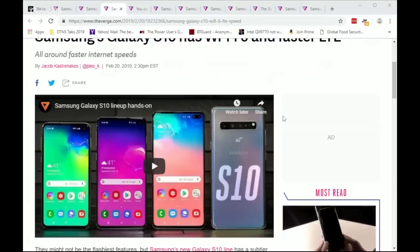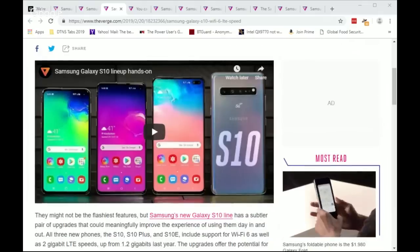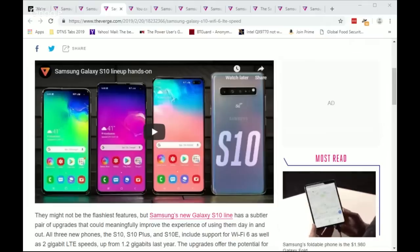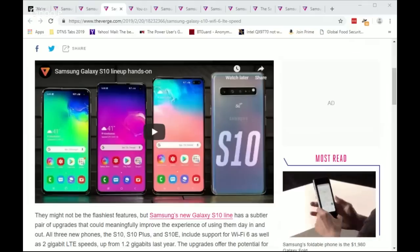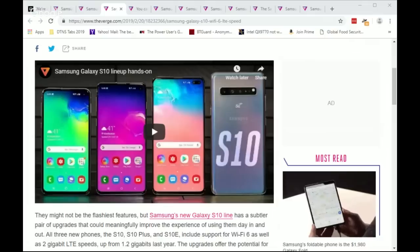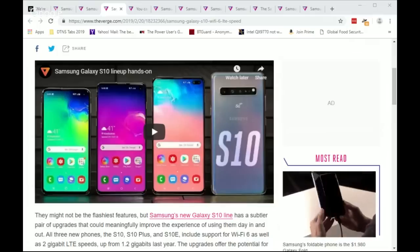The S10 starts at $899. Pre-order tomorrow, February 21st, shipping March 8th. The S10 Plus, same pre-order and shipping dates, February 21st and March 8th, starting at $1,000. And both of these can charge other devices wirelessly. If you want to charge your Samsung earbuds, for instance, which we'll talk about in a minute, you could just plop them on top. You have to turn it on in settings, but you can charge stuff.